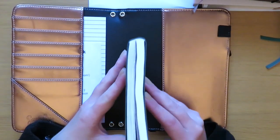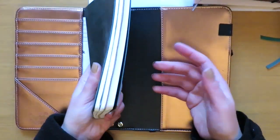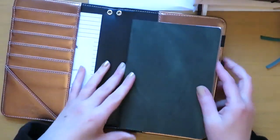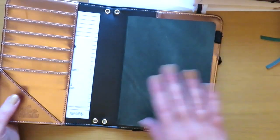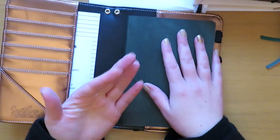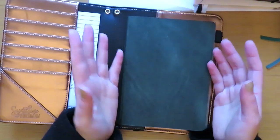Because I have been writing all year long and I am under halfway, and it is now the beginning of November, I'm actually just going to keep this notebook and try to get through two calendar years in it so that I don't waste the paper, because it is a really nice notebook. It is really nice paper. I like to fit an entire year in a longhand journal, but in this case, I think I'll have the space.